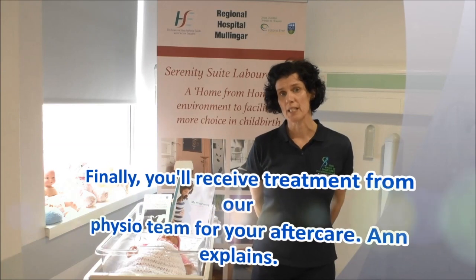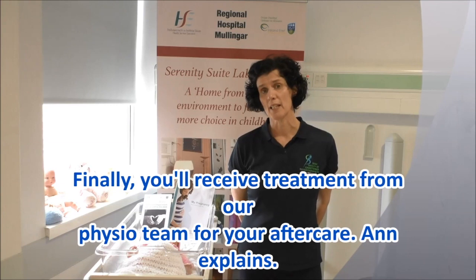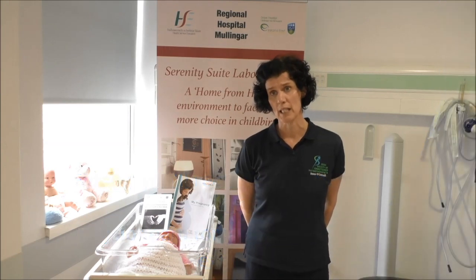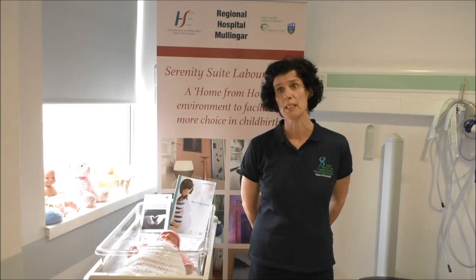And we would see the ladies after they've had their babies, and we would explain to the ladies how to strengthen up their tummy muscles and strengthen their pelvic floor muscles. We also would provide the ladies with a leaflet, and on that leaflet there's a telephone number of all the physiotherapy departments in the region.